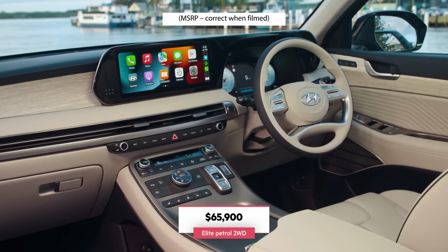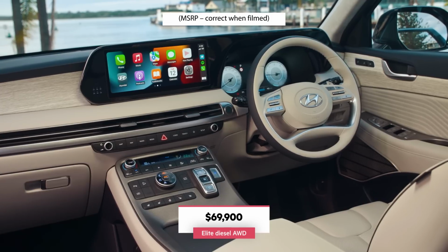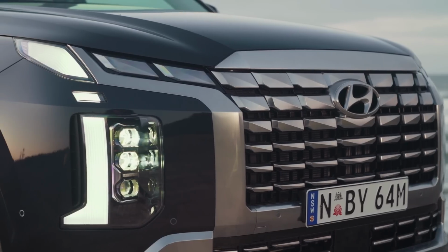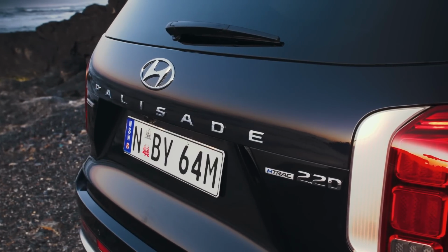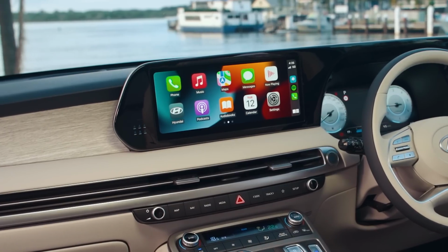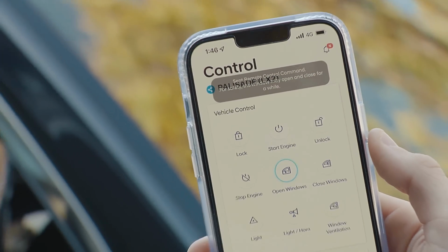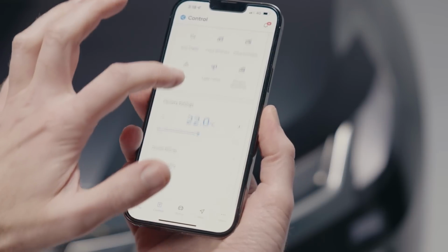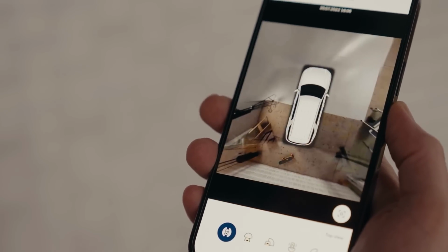The Elite grade kicks things off and retains features like 12-speaker Infinity audio, active cruise, leather-appointed seats, dual-zone climate, a 10-way power-adjustable driver's seat, LED headlights, DRLs, taillights and fog lights, and a hands-free power tailgate. Headline additions are a 12.3-inch digital instrument cluster, 12.3-inch HD multimedia screen, a glass sunroof, remote start and smart parking assist, as well as the BlueLink connected service. BlueLink is a first for Hyundai in Australia and features things like a valet mode, back-to-base collision notification, an SOS function, voice control, weather advice, and more.